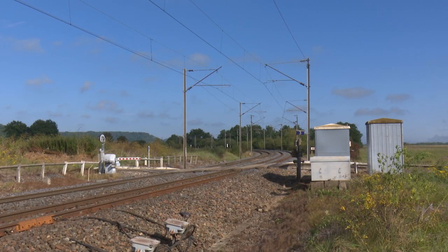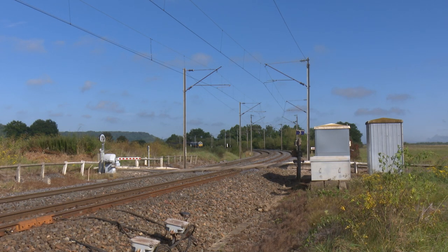By late morning the fog had cleared, and this is the scene just north of the junction at Chaudenay, as this unidentified Class 77 heads south with mineral water from the nearby loading facility at Meray.